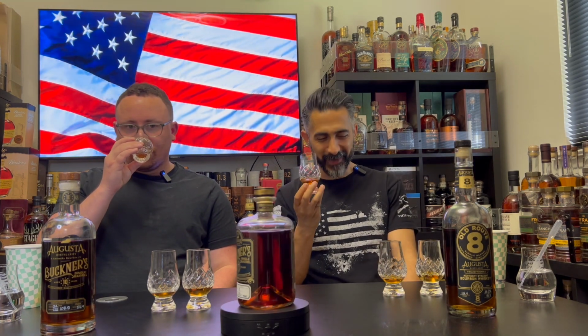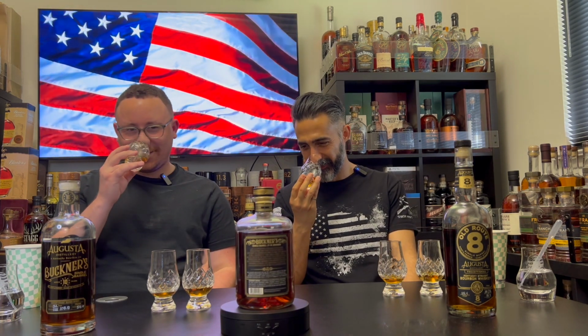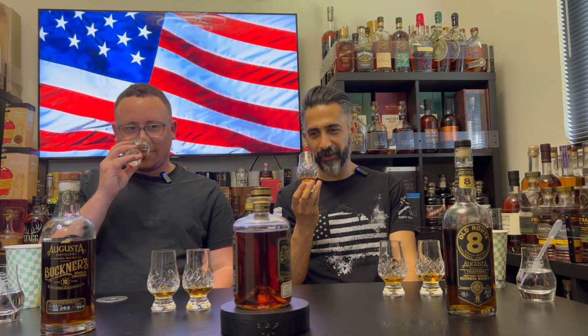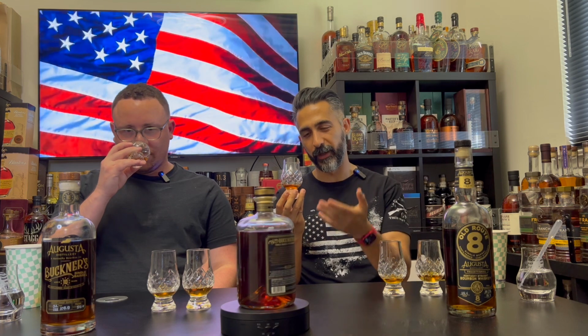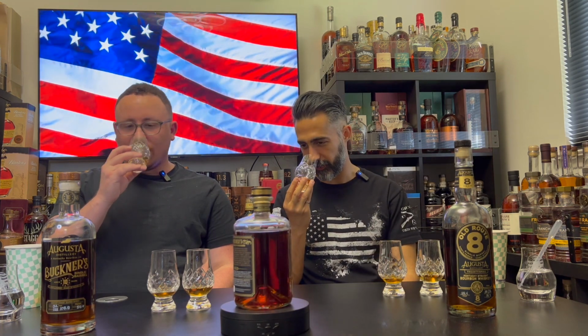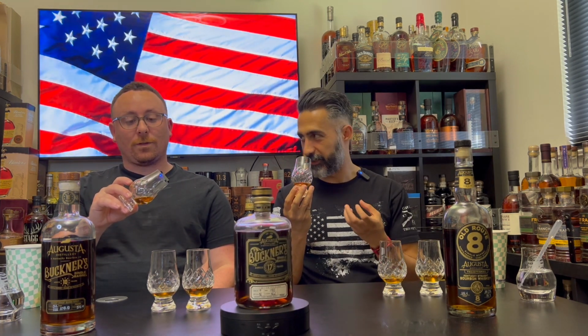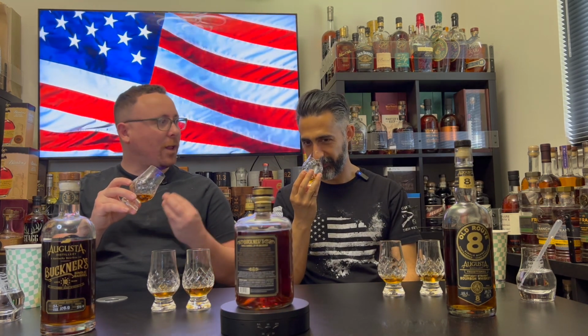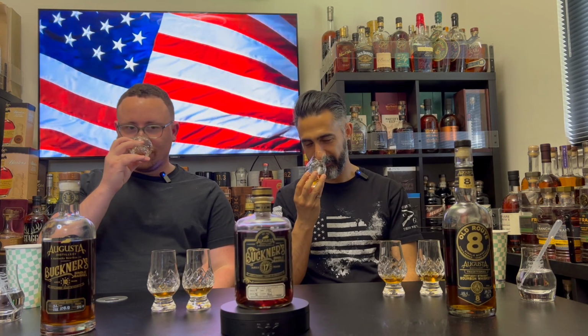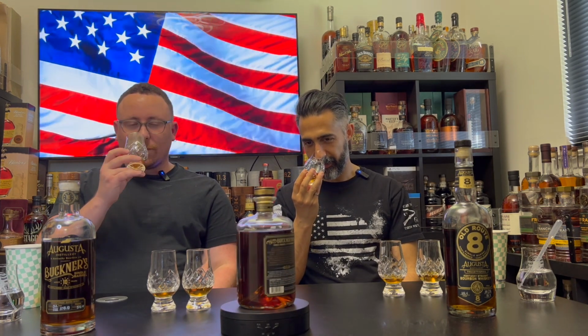Wow. This is like a very nice aromatic confection. I would mistake this for a Buffalo Trace product, to be honest. This is very nice. It's subtle, but it's nice. It's really sweet, like a creme brulee on the nose. Yes. It's very aromatic, but not overpowering.